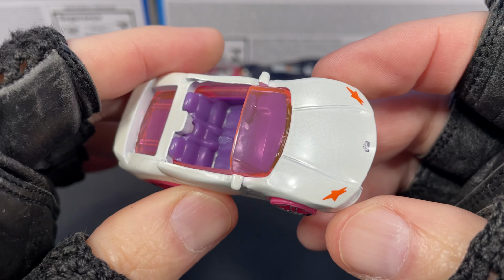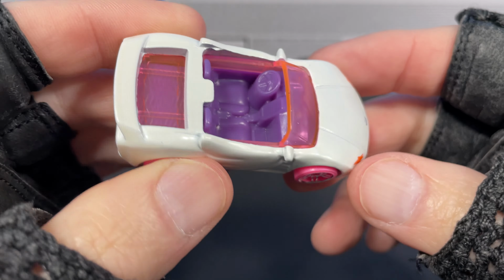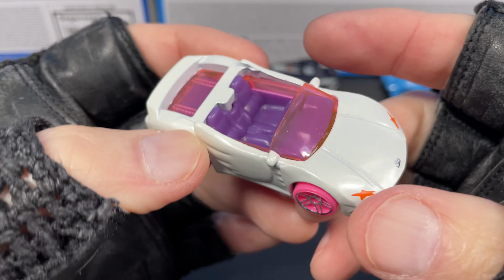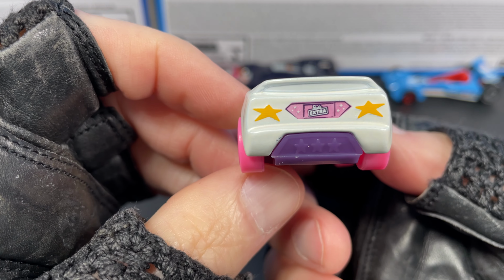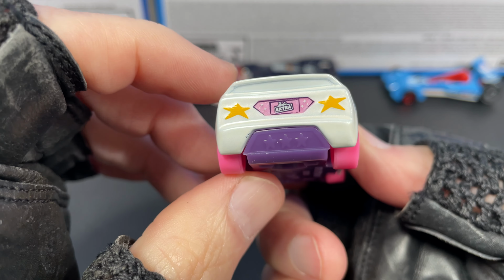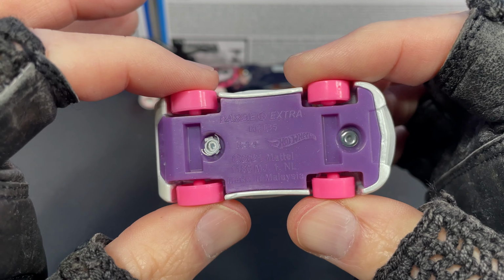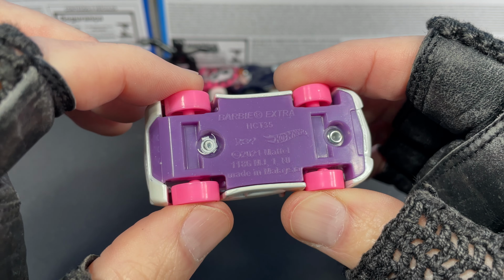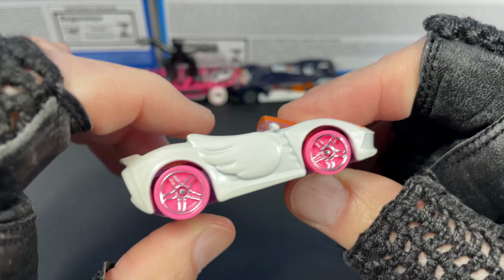It looks like we have an orange windshield, and then we have the orange stars in the front for the lights. Purple interior. Yellow lights in the back, which are the stars right there. And it says Barbie Extra on the plate. Three little stars down here in purple. Barbie Extra. It does have that same HCT35 number down there. Copyright 2021 and stamped R39.